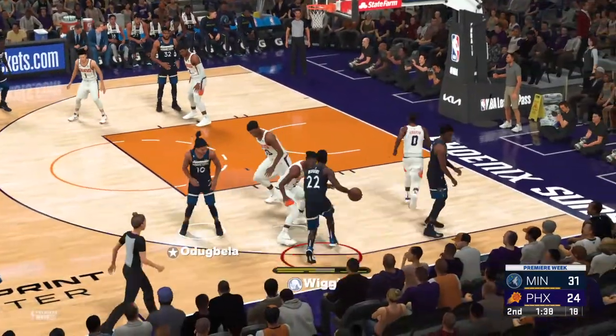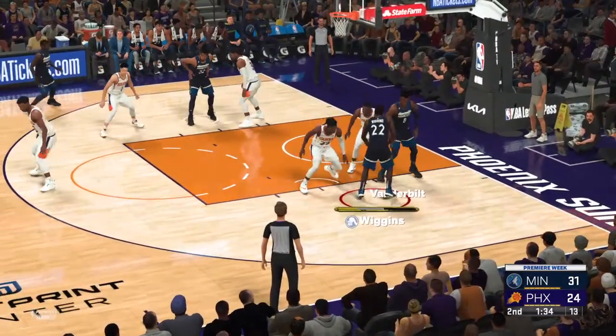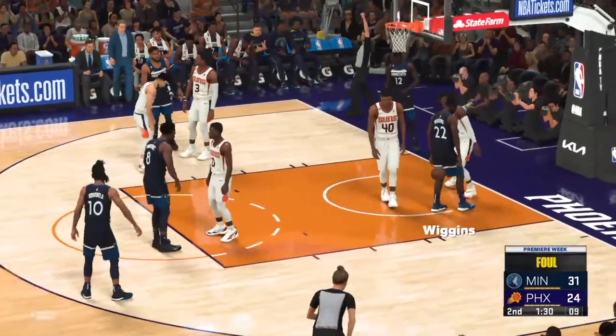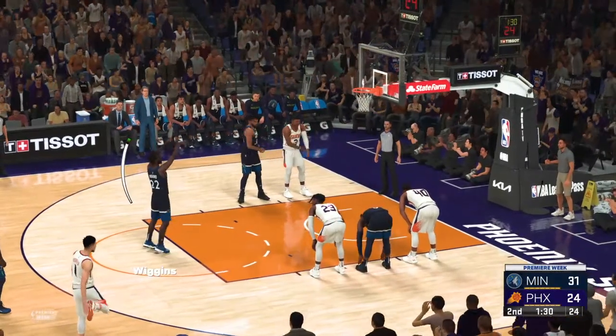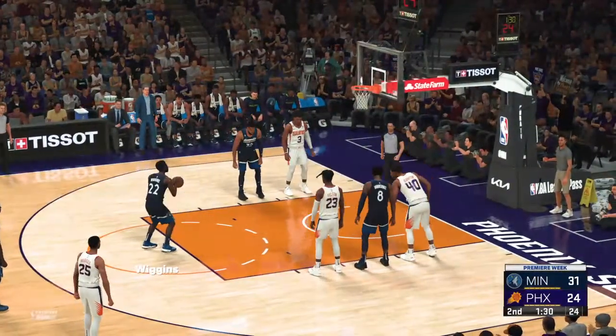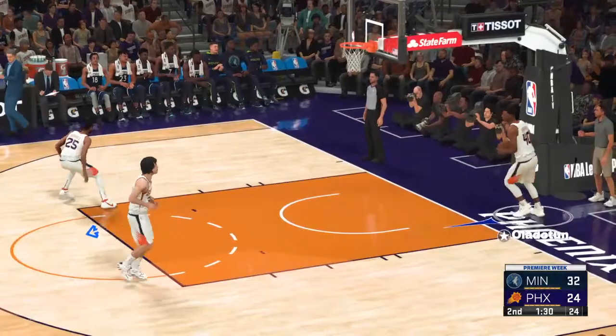Kicks it to Wiggins. Pass to Vanderbilt. Back to Wiggins. Wiggins drawing the double team. Pump fake is so devastating, especially for a great offensive weapon like Wiggins. First trip to the free throw line for him in this one. Wow. What, did he have something in his eye on that shot? Maybe.